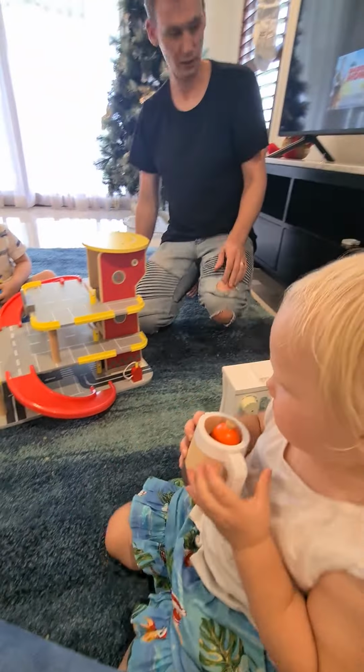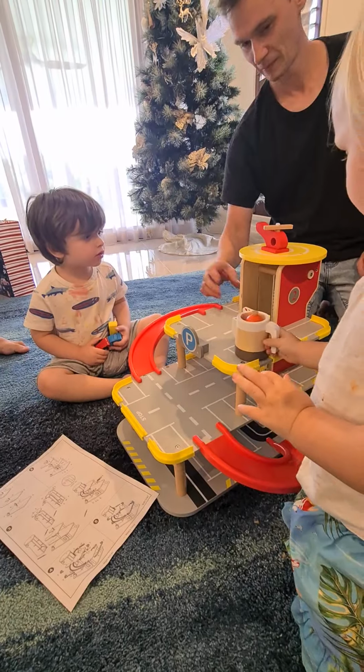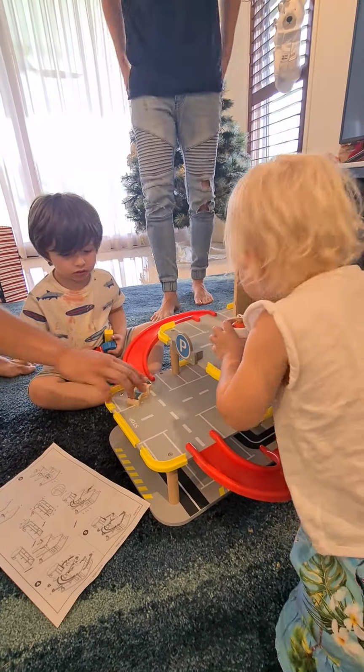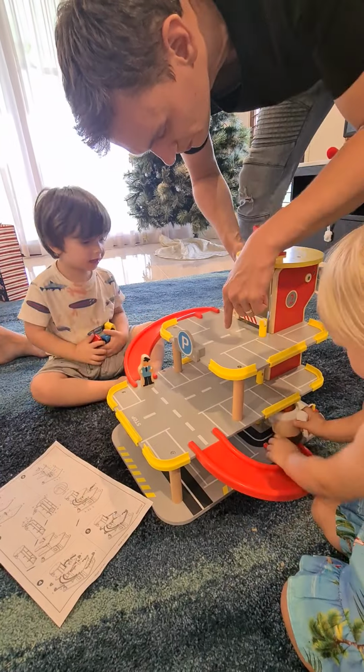Yummy. Thank you. Yay! It's all done. Helicopter on there. Up there. It's gonna fly. Now the car can go in the lift. Ready? Fly. Bring up the lift.